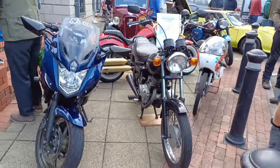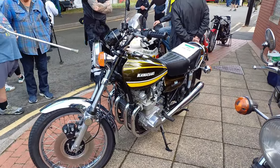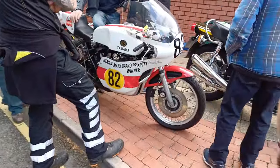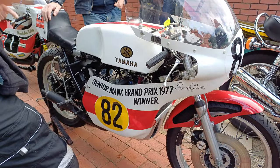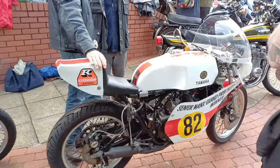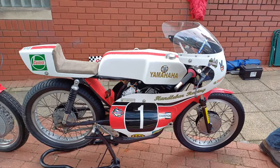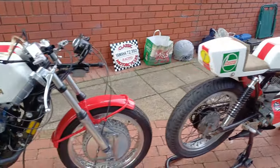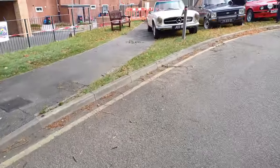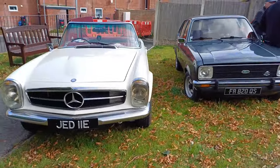There's a few bikes here as well. Kawasaki 900, 1974. Right, so we're coming into the main entrance now of the show, so we'll start off. As I say, I'm just going to swing by everything, and anything of interest I'm going to come back to and have a little more in-depth look.